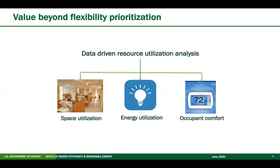Beyond just quantifying flexibility for providing grid services, this kind of tool and the information that it collects and provides could also be used for better informing the building owner on space utilization, energy utilization, and occupant comfort. So this would be information that can help the building owner decide on other things, even if they may not want to enroll any of their assets in any grid service. They will still get more information about how their building space is being used, how comfort is being provided in the building space, and how much energy is being utilized for which energy consuming asset or device.